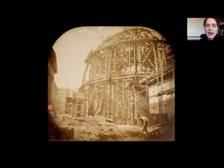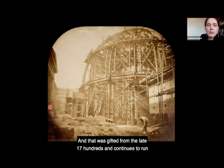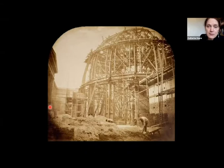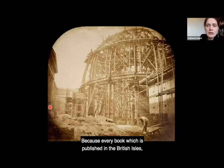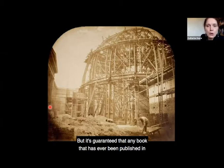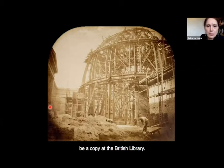British Isles. And that was gifted from the late 1700s and continues to run all the way up to the present day, which is why the British Library is itself still growing, because every book that is published in the British Isles, a copy is sent to the British Library, which acts as what is known as a repository library. It's not a lending library. You can go and look at the books, you can't take them out, but it's guaranteed that any book that has ever been published in Britain, however long out of date or out of print it is, there will be a copy at the British Library.